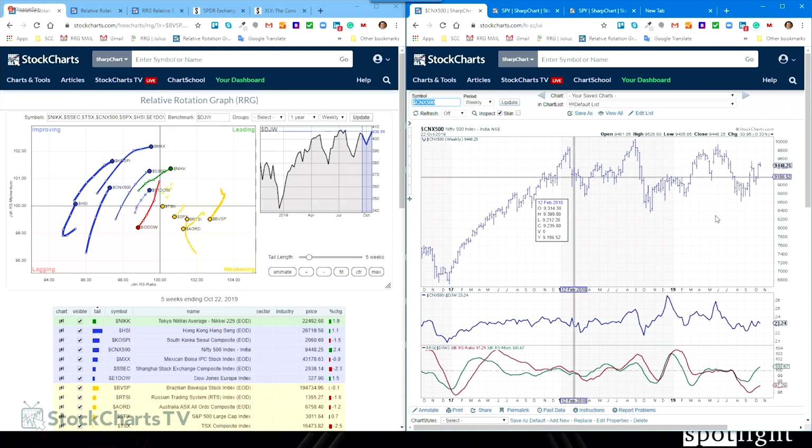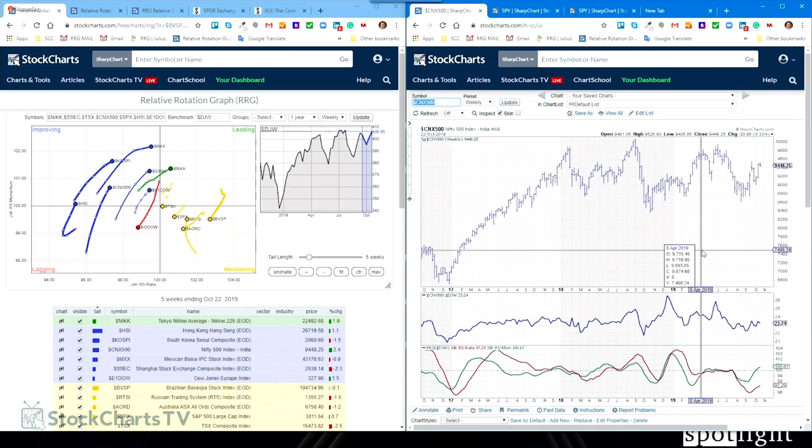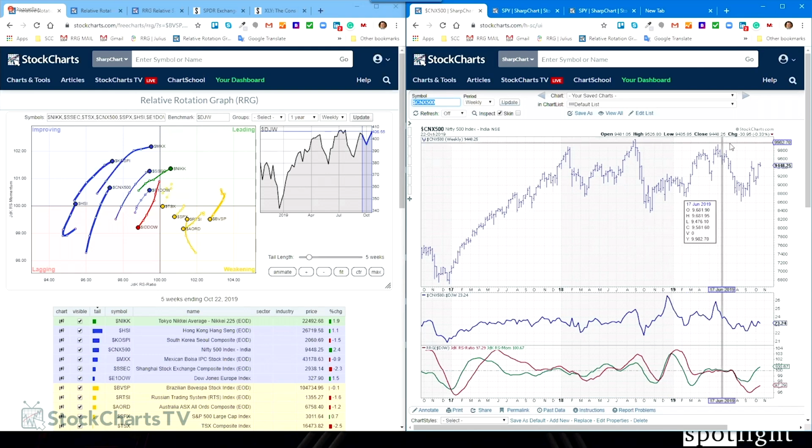So India, interesting, looks to be bottoming out. It's much more of a range rather than the Nikkei, but it is heading in the right direction. And from a relative perspective, it could outperform for a couple of weeks. In order for a real improvement, we need to break out of this big consolidation pattern. Okay, that's for the international perspective.